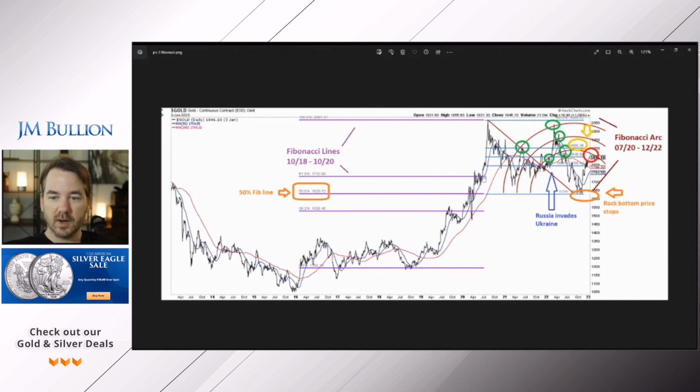So this is the run up of the pandemic, basically starting here at the 50% mark and going pop, and then it started coming back down. So if you want to know now what gold's going to do in the next 2 years, you have to do a new Fibonacci. In this case, I did an arc. So if we look at this arc, all the arc is you draw from a high to a low. Here's the rock bottom price determined by the previous 3 years from 2016 to 2020.